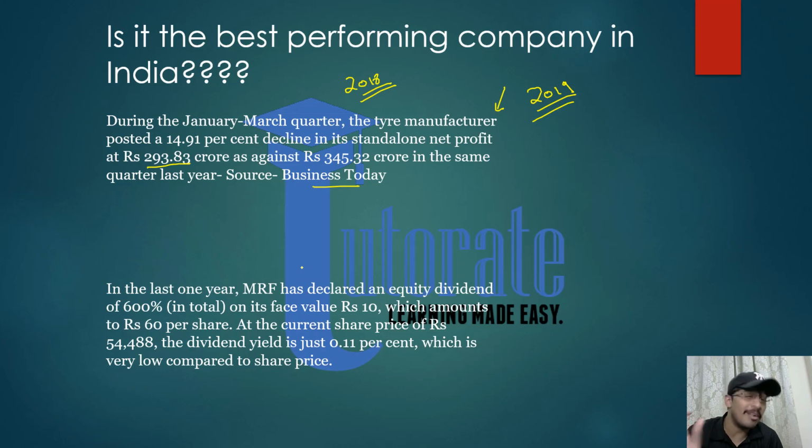In the last one year, MRF has declared an equity dividend of 6% on its face value, guys. 600% in total on its face value, guys. Remember, this is the thing which we need to focus on. The dividend is being declared on its face value, which was rupees 10 when it was given for public investment, not the 81,000 or the 78,000, which amounts to 60 rupees per share. At the current share price, it's only equivalent to 0.11%, guys. That's it, which is very low compared to the share price.